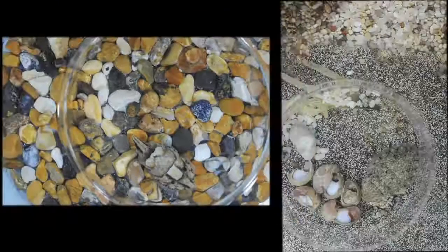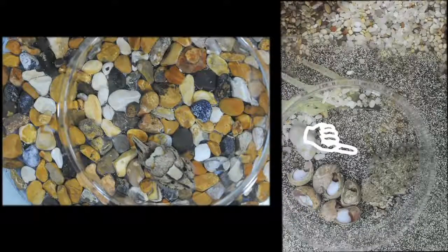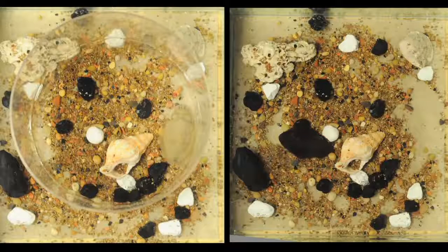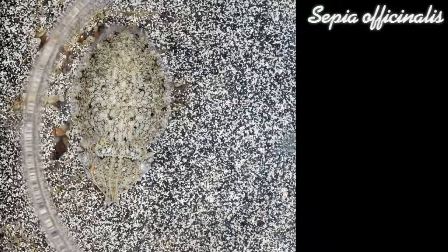Biologist Sarah Zielinski took these shots, and if you needed a helping hand to find the cuttlefish, don't feel bad. I've certainly taken photos in the past, then come back to look at them and gone, I'm sure there was a cuttlefish in there somewhere. These cephalopods are master camouflagers. But while they're hiding their body, they're revealing something about their mind, or at least their visual system.